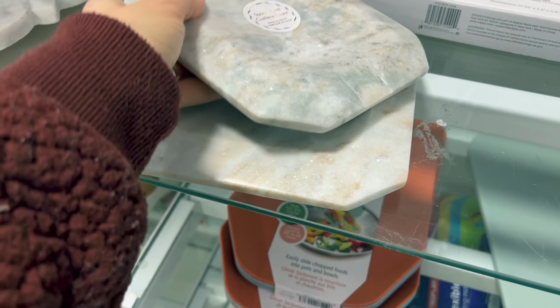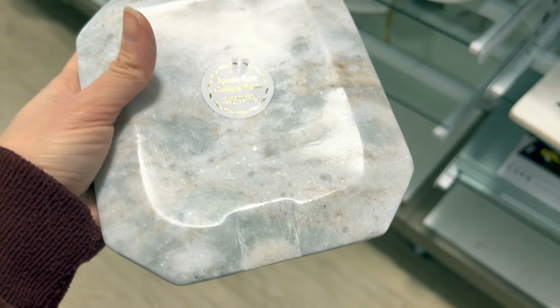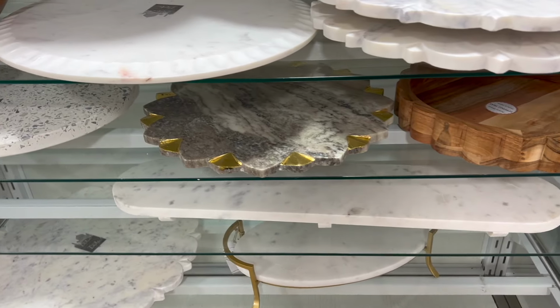And this right here is a perfect example of one of the reasons why I love HomeGoods so much, because they just have all these very cool, unique pieces like this. It's a marble spoon rest. I love the warmth of the colors in it, and look at that price, just an overall excellent deal.